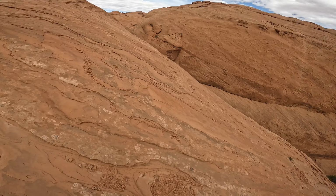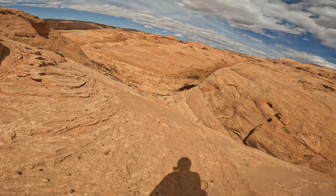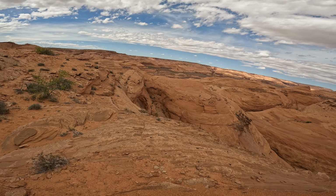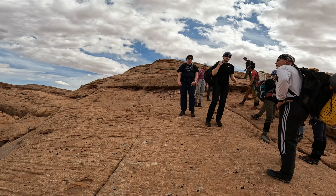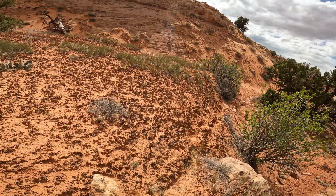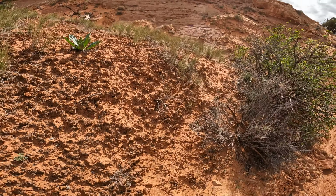This slab is pretty cool. Surprising traction. Probably wouldn't be if it was wet. Looks like another slot canyon coming out right there. Place is filled with them. This place is a maze of slot canyons. A maze. Why is this not a national park? That crust is biocryptogamic, which means there's bacteria working on it, trying to grow. It's very delicate, so we've got to make sure we only walk in the spots where other steps have been.